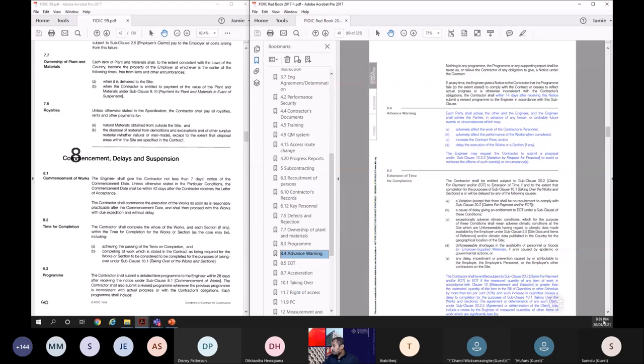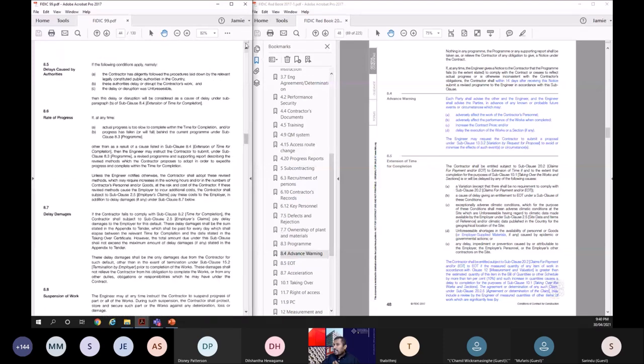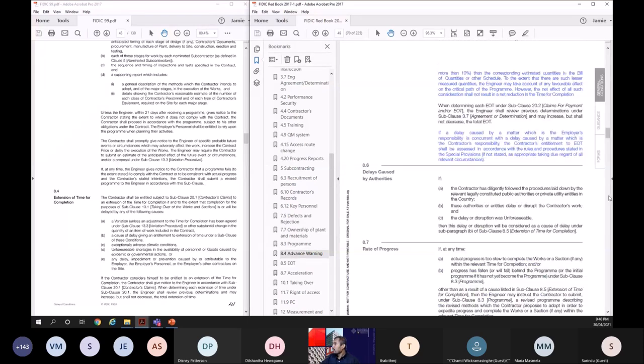Extension of time. Now, the clause is similar, the clause is the same, but they have introduced a new provision, which is this. The contractor shall be entitled to, subject to subclause 20.2, an extension of time for quantities greater than the estimated quantity. If there's one item in the BOQ and the quantity has increased by more than 10%, and because of this increment a delay happens, you can get an extension of time as per this new provision. But when you assess that EOT, the engineer should think about other situations where the quantity has decreased and the contractor had the opportunity to reduce the time. So you have to think holistically and then give this EOT. That's what it says.